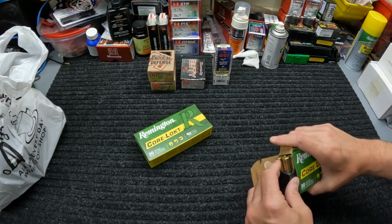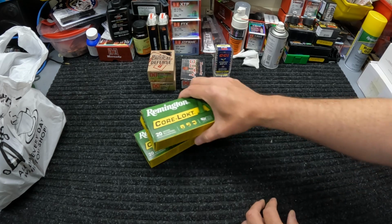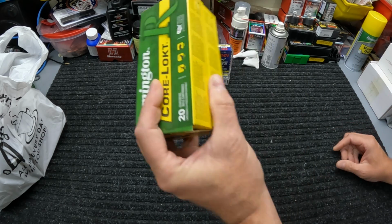30-30 is not near as rare to show up as it has been in the past, but it goes pretty fast if it's a good price on it. And $25.99 right now, that's a pretty decent deal on it. So I got 2 boxes of these.